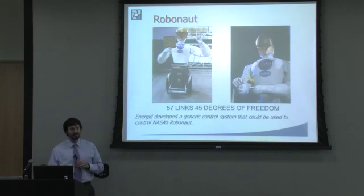Our first project was for NASA JSC to develop a velocity control framework for their robots. They were most interested at the time in Robonaut. They wanted something that would do very, very fast whole body inverse kinematics for something as complex as this, 57 links, 45 degrees of freedom, but it needed to be generic so that it could be applied to all of the robots in their fleet.